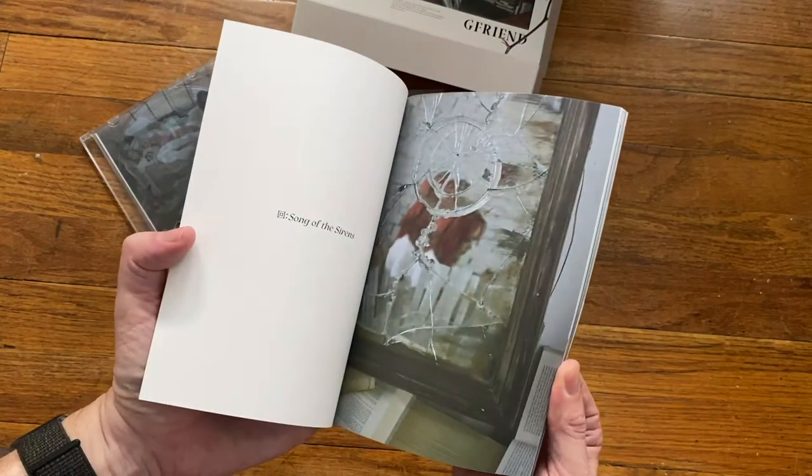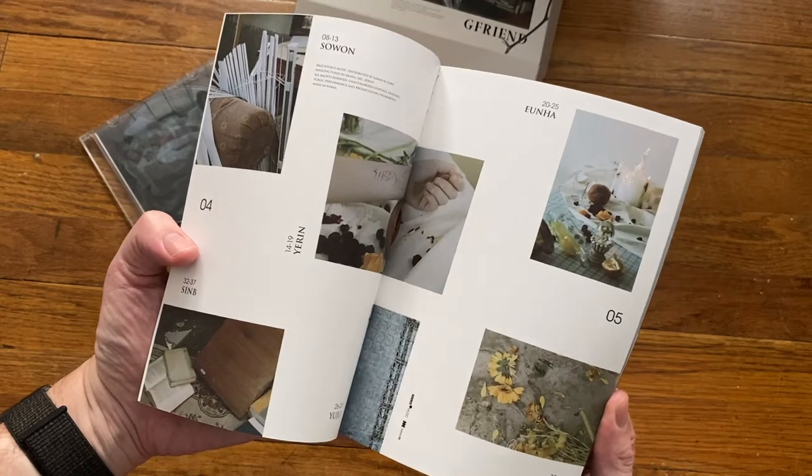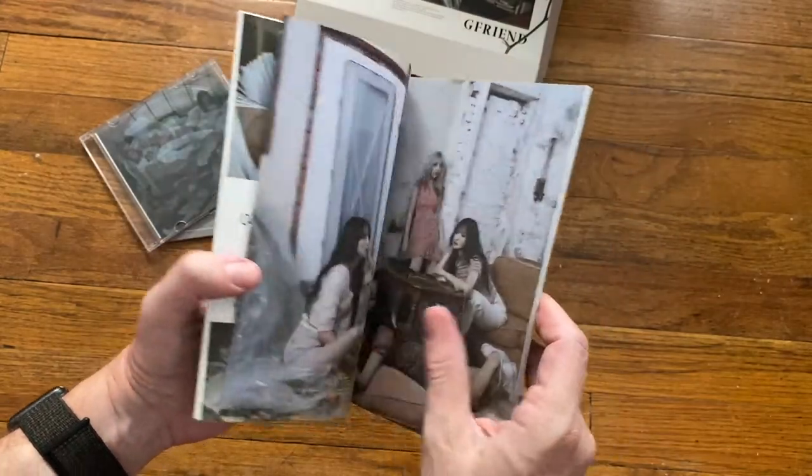Lastly, the book. I really like this design language again. See the Labyrinth video if you're interested in a bit of that.